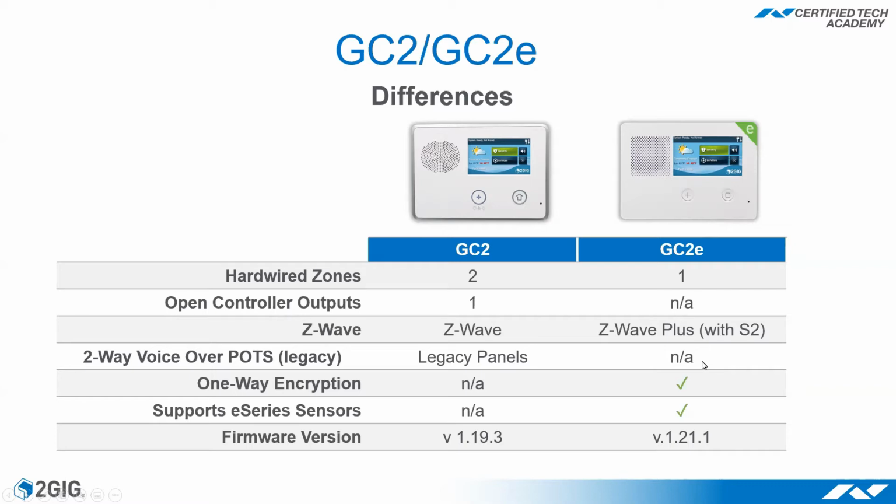There's no POTS module for this anymore. We realized the POTS module market has dropped off drastically, so there's no option for that anymore. We do encryption, and we have different firmware versions than the older panel does because of new features with the GC2e.